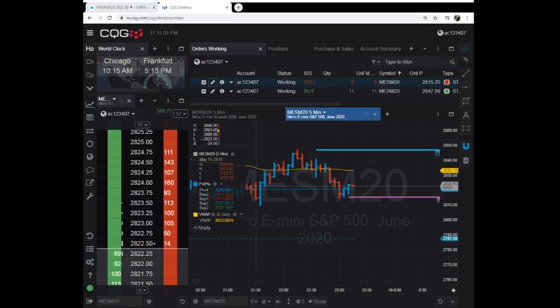The second signal is the nearest point. This purple line is my short sell position. It's not yet filled, and this blue key line is the buy long position for the higher side.